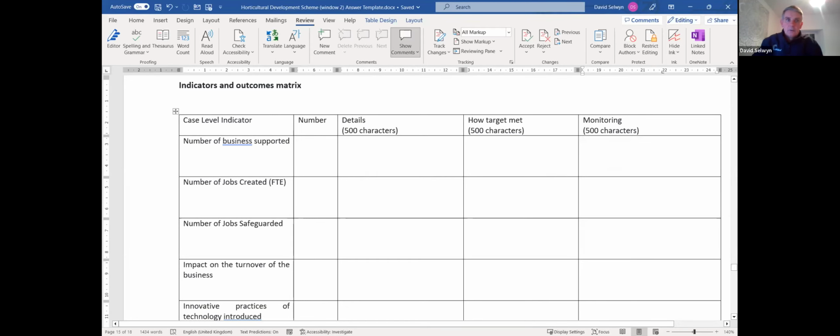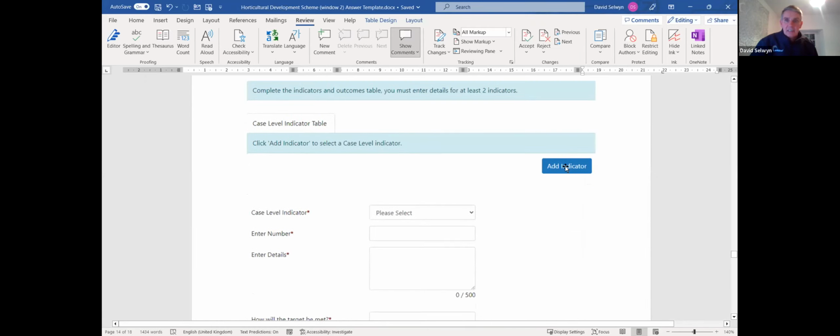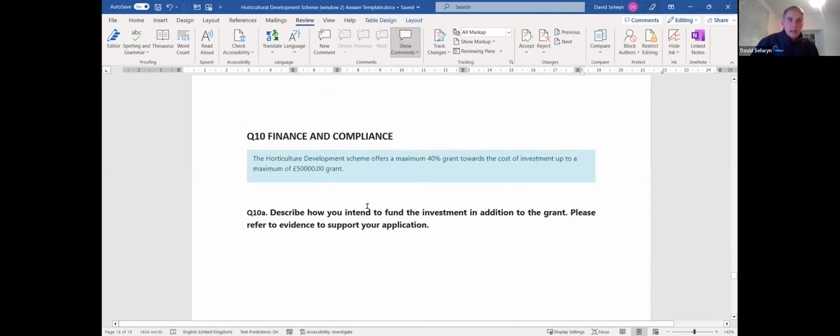Okay, so that is basically the entirety of the indicators and outcomes question. You literally click add indicator, and in the drop down box you click on the first one, which will be number of businesses supported, put an answer in, save it, add another one, drop down box, number of jobs created, etc. And then the final question is finance and compliance.